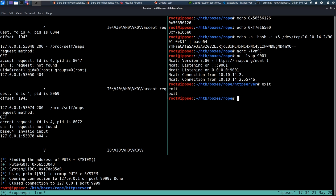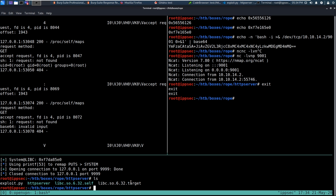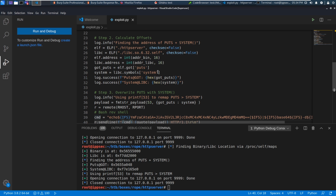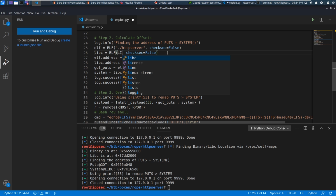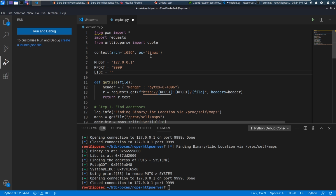So now we can go test on the target system. We have libc.6.32.target. So that's all we have to change out. So where is the libc? This will be target. Let's make this a bit more obvious. libc file, or we'll just do libc in all caps. I don't think that's taken as a variable name. Our host, our port, libc. And we can do 10.10.10.148.